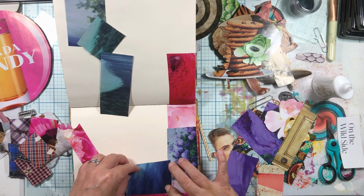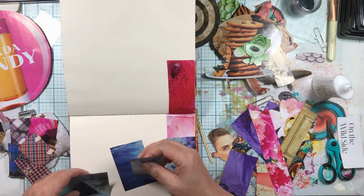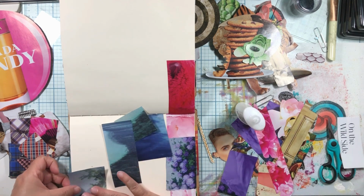I think I might make that, so I have these blue pieces. I might make these a little bit of a background down here because I want some contrast, and I don't think we're gonna see a lot of this background.